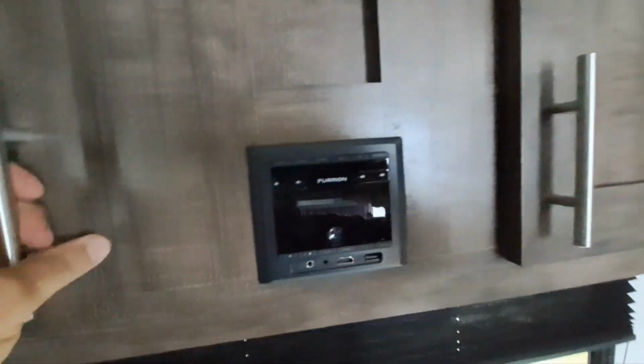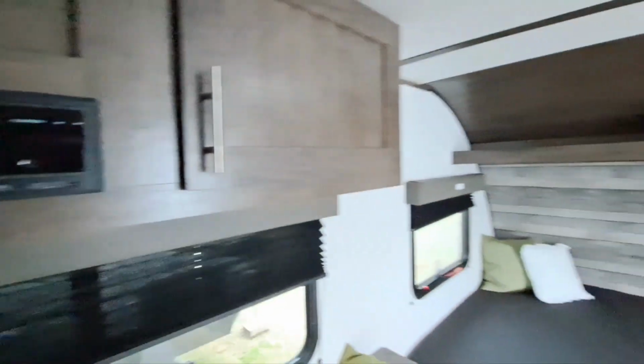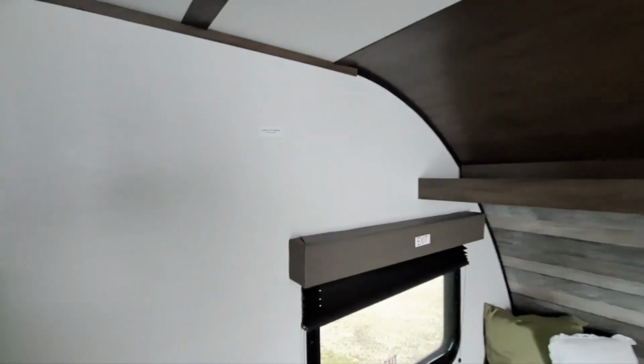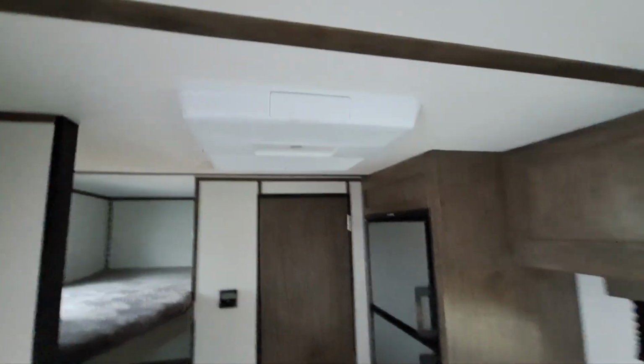Well, there's your radio. You also have an HDMI input right here. USB. Nice. Not sure where you would put the TV, but hey. Oh, there you go. There's a TV backer right there. And your plugs and everything right here. So you can put a small TV. This also has a little nightstand area there with a power 120 and USB there. One small hanging closet. And over bunk storage here. LED lighting. Does not have roof ducted AC that I can tell. Looks like everything's going to be right here.